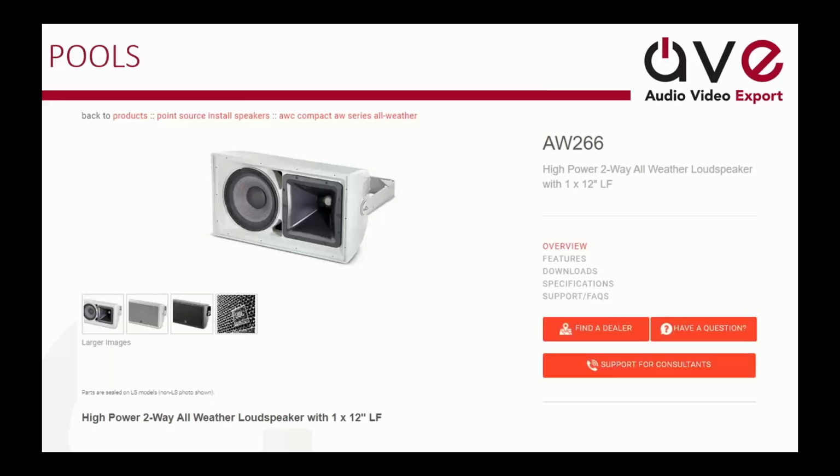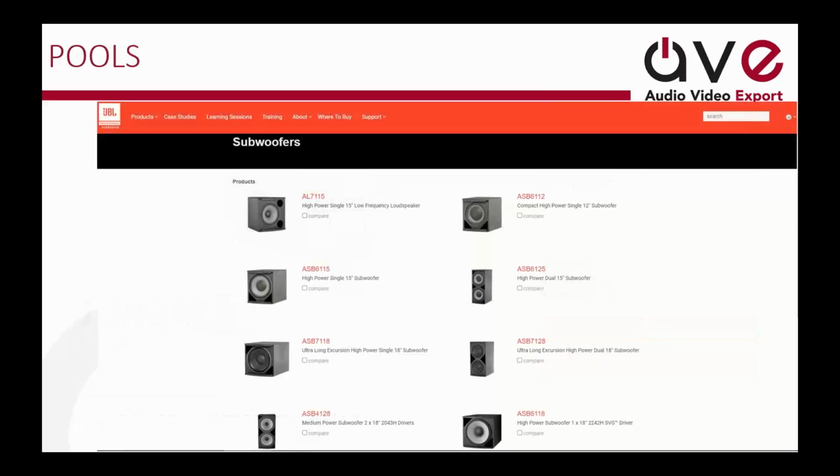Now, the advantage of the subwoofers that we were talking about before, because if you remember, we used the ASB 6112. There's the 7115, if you needed something bigger, or the 6115. And we talked about the differences. All of these subwoofers that you find on here can be weatherized, right? So they're made to order. There are two kinds of weatherization. There's the WRC and there's the WRX. Now, Jose, what's the difference between the WRC and the WRX as it relates to weatherization?